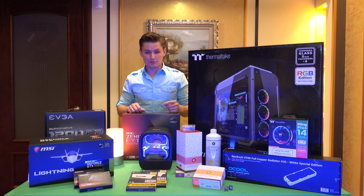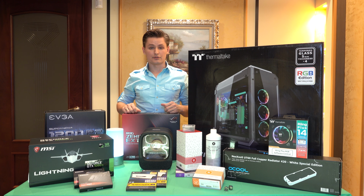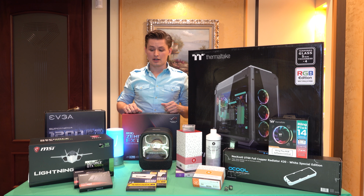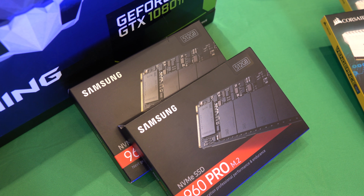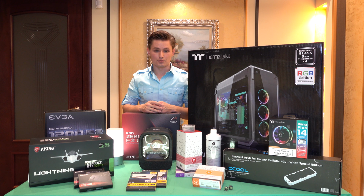For storage, I decided to go with Samsung's 960 Pro M2 NVMe SSDs. I bought two of these, they're 512 gigs each, and I plan on running them in a RAID 0 configuration. That may not seem like much, but I do have a 30TB home server for all my professional needs, so I really don't need that much more storage inside the PC itself. In total, this terabyte of storage space cost me 38,000 rubles.